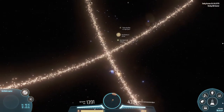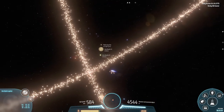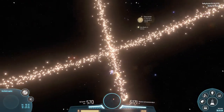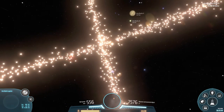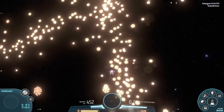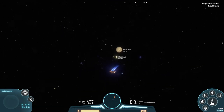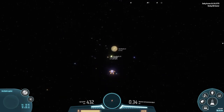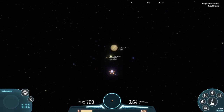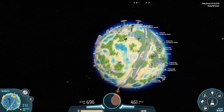By the way, look at this. This is so cool. We can actually, if we get close enough to the solar sails here, let's just get really close. We can actually see them quite nicely. Isn't it cool? I love it. It's fantastic. All right, let's get home. Okay, we are back home.